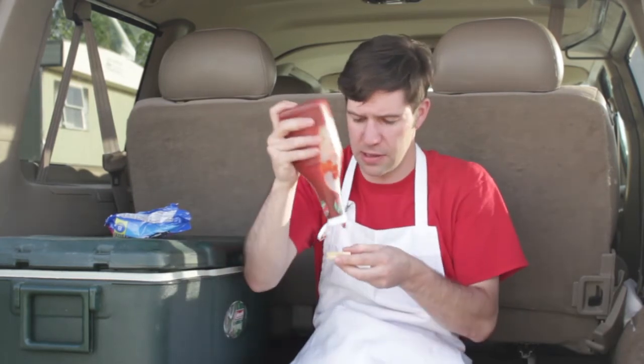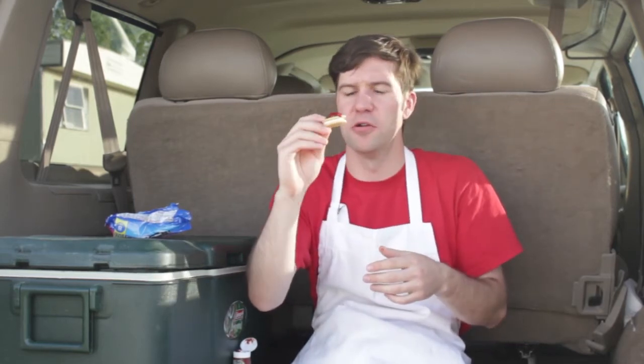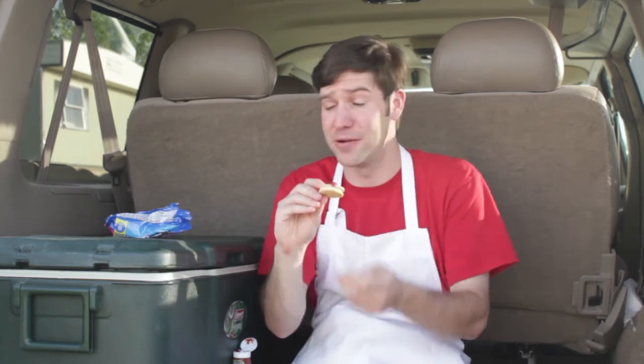Ketchup all over my hand and the Oreo. There we go, golden Oreo. Let's see if it's as good or better than the classic. Definitely different. The chocolate and the ketchup complement each other very well. With the golden ones, you don't quite have that same hand-in-hand mixture going on there. And ketchup definitely is a lot stronger.